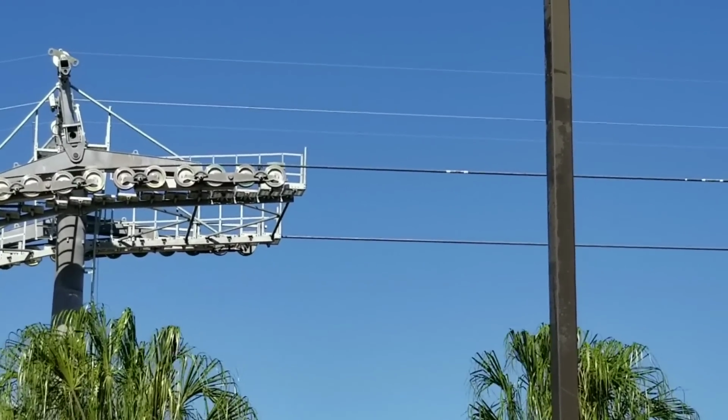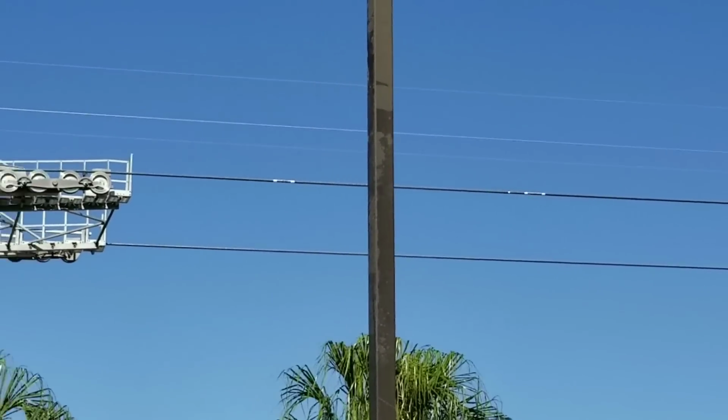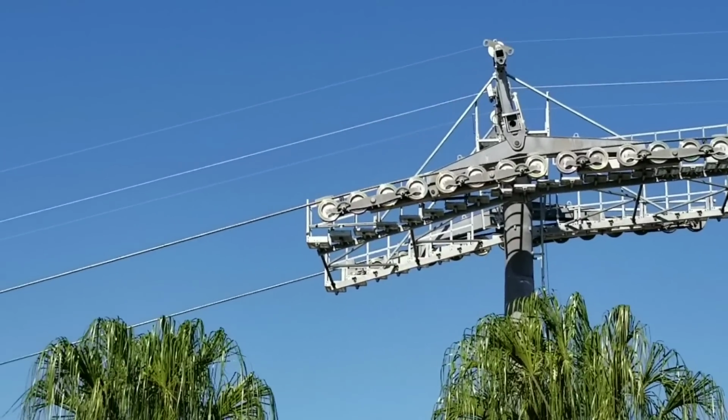Doing some testing on the haul rope, maybe testing the tension or just moving it through the sheaves. But they are making some progress with that as well. It's just kind of neat to see some actual motion in the haul rope itself.